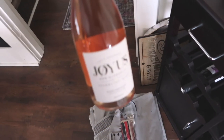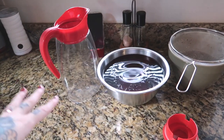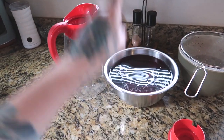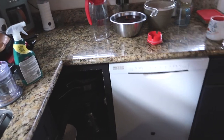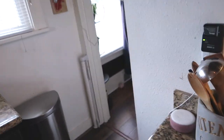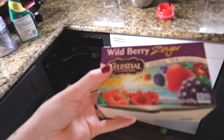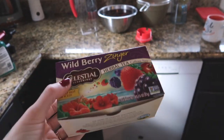This is the non-alcoholic sparkling rosé, and I just put one in the fridge. So, if you've been around here long enough, you know I make a spritzer every night. I do tea and soda water with lemon and agave syrup. I try to do a no-sugar syrup, organic agave, a little splash of that and some lemon, and then this herbal tea. This is the wild berry zinger. I fill that bowl with about 6 bags and let it steep for a couple of hours.